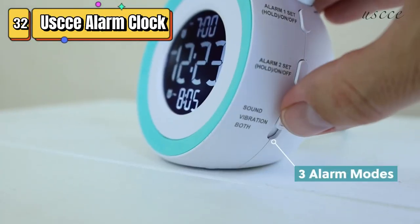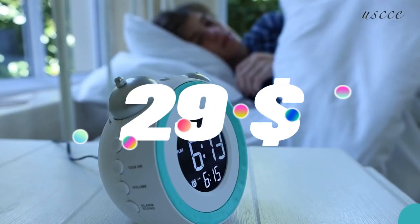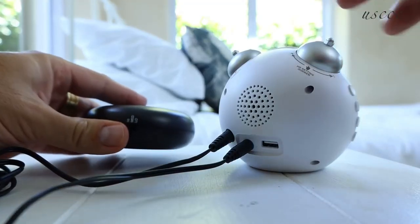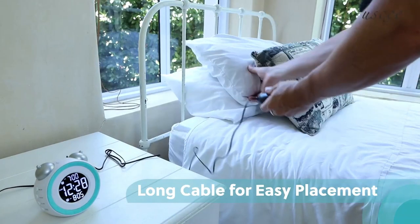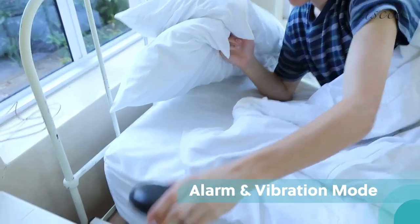Top 32 is designed for heavy sleepers and the hearing impaired. It features a bed shaker, adjustable brightness, dual alarms, easy setup, USB charging port, snooze function, and battery backup. It provides a reliable and customizable wake-up experience.